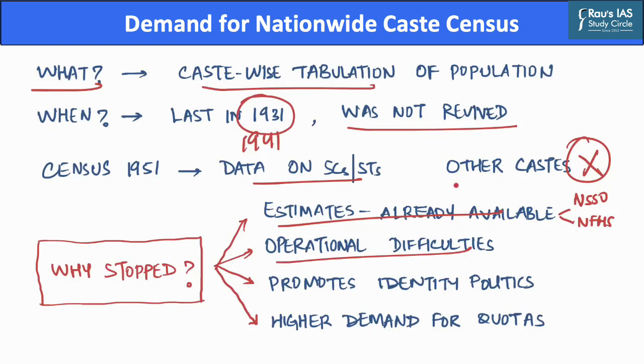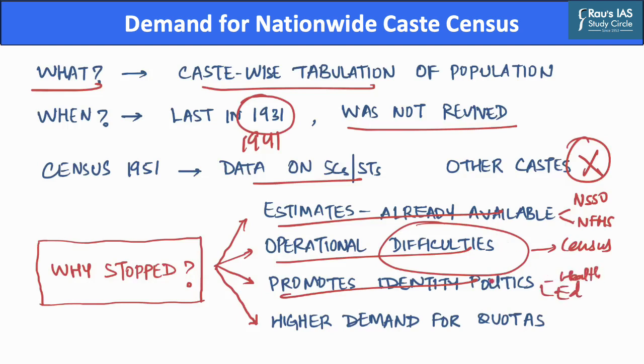And this would mean that an extensive post-census classification work will cause further delay in publication of census exercise. And this will create difficulties for all other activities that are associated with census exercise. Further, conduction of caste-based survey can promote identity politics, which may further lead to marginalization of developmental issues such as health or education. Further, conduction of such surveys may lead to rise in demand for higher quotas, and it will further pose a threat to the judicially imposed cap of 50% on reservations. Hence, such surveys were stopped in the first place.